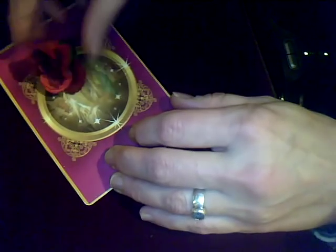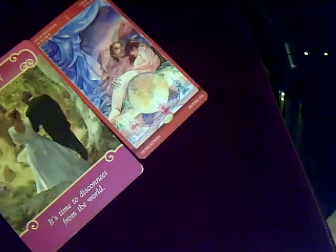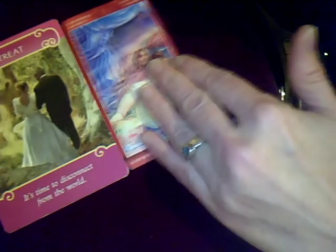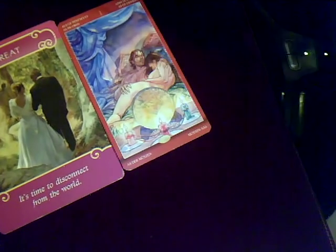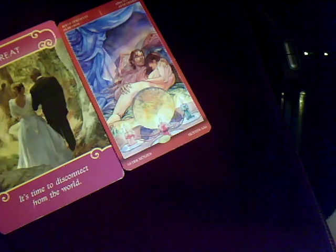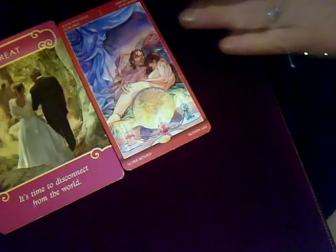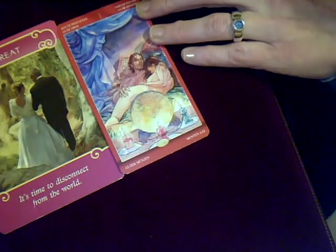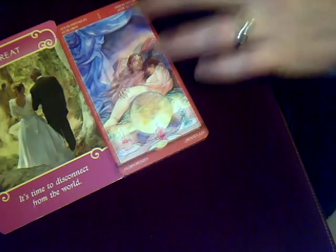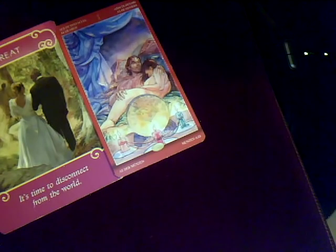Number 2, the ones who chose the rose. Let's see, does he love you? Yes, he does. He does for sure. We see the couple in bed. This is the Ace of Pentacles, which is about new beginnings, a very positive card. But also this couple, they're in bed. This is about the intimacy after the connection, the depth of the connection, feeling that after sex, so to speak, after you've been intimate.